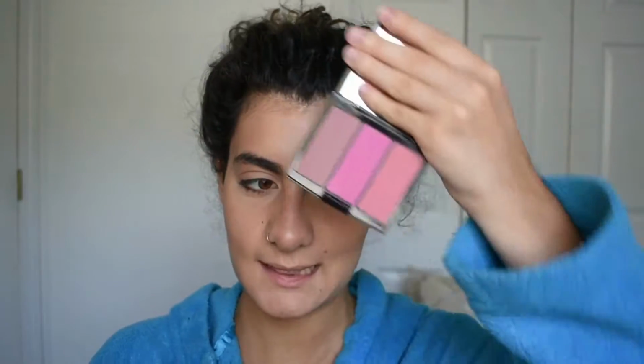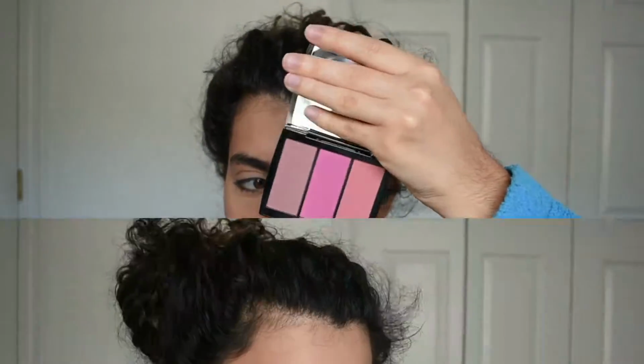And then I'm going to apply this Anastasia blush. This is in Pool Party, their little blush trios. And I'm going to put on the color Cash, which is the peachiest kind of.